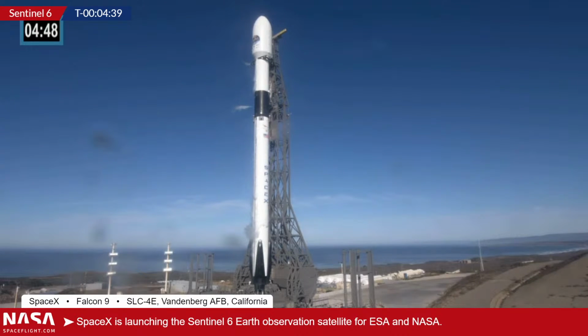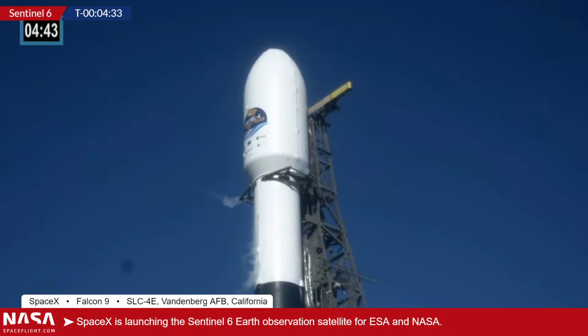And a quick check there, really fast. You can see it looks like the feed we're getting from SpaceX is about 10 seconds behind our own timer there.